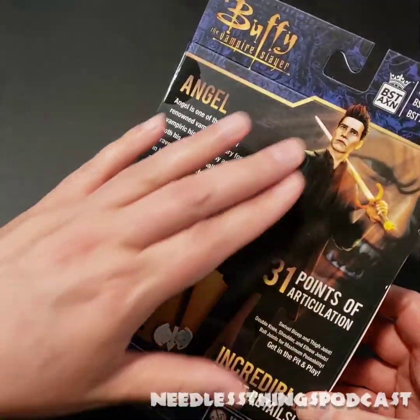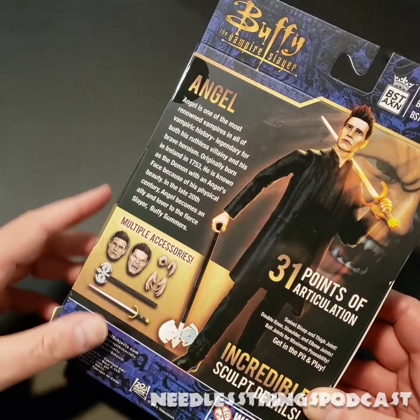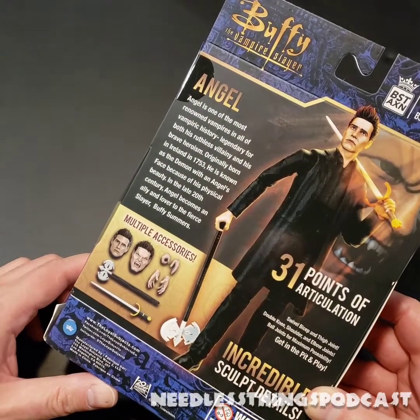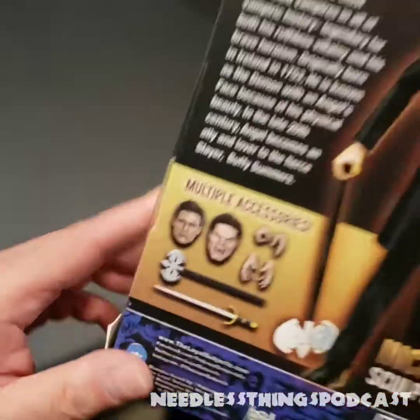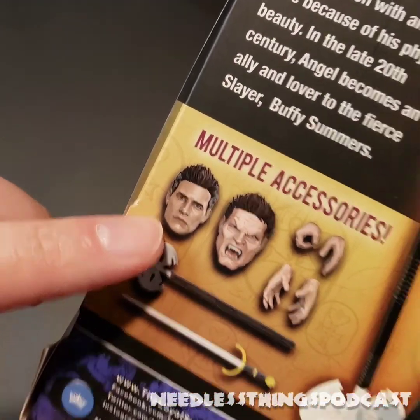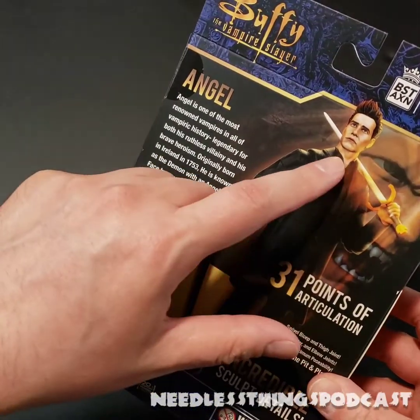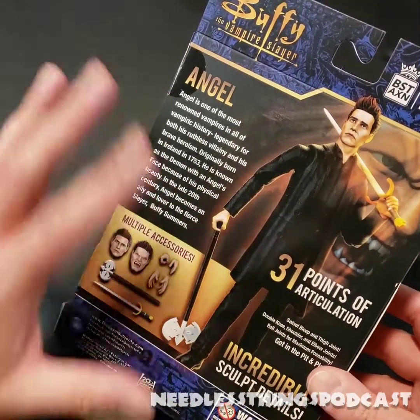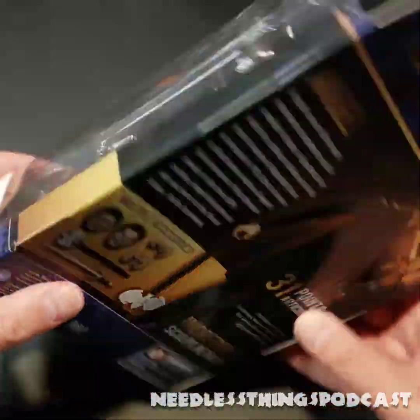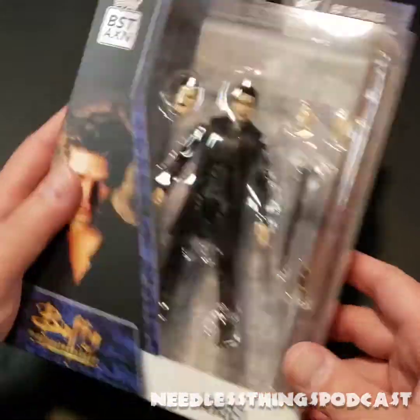And this weird render is almost kind of a good thing because it removes your expectation that this figure is going to look like David Boreanaz. Although this kind of does. I would say that this looks much better than the figure does, or more accurate than the figure does. And this doesn't look like anything. So a lot of weird elements coming together here in this line. I hope they can sort of get on the same page with it.